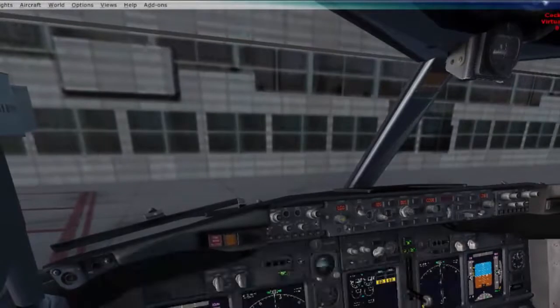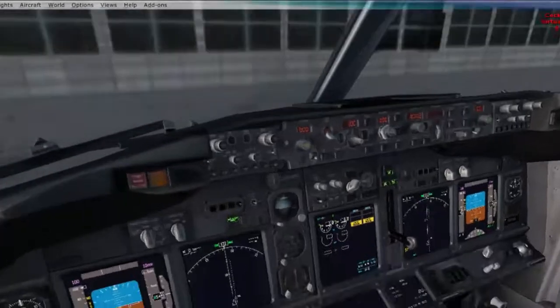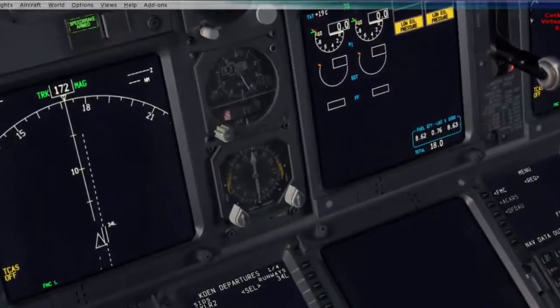Delta 129, read back correct, expect runway 34 right for departure. 34 right instead.